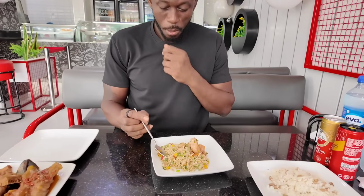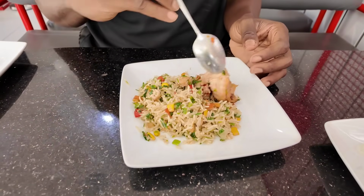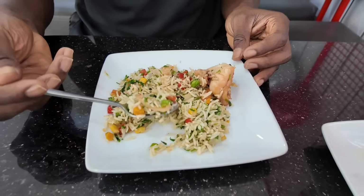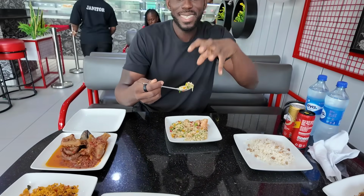All right. So now we're going for seafood. So here I see some shrimps, big shrimp, small shrimp, all types of stuff in here, fish. So if you're a lover of seafood and you want again a seafood flavor infused rice, this is perfect.